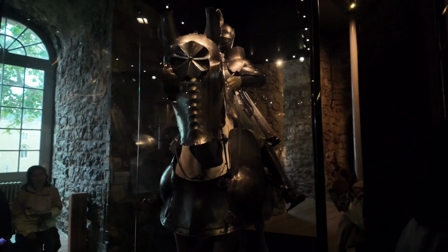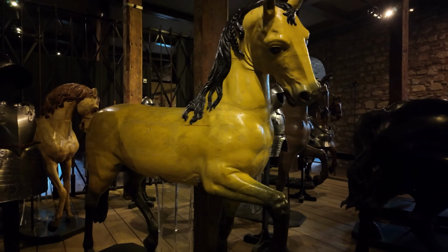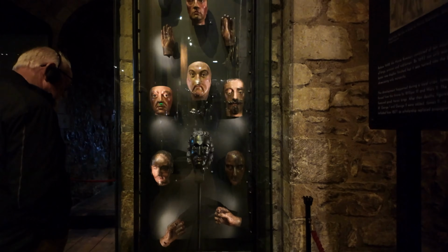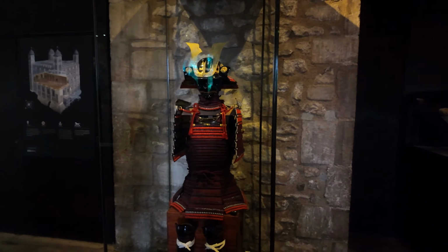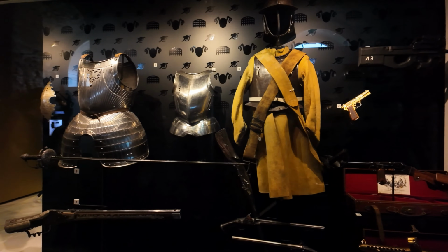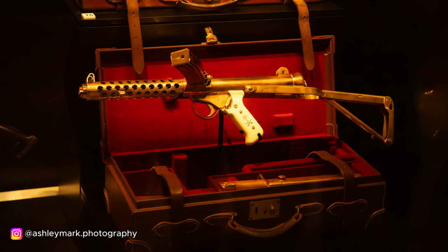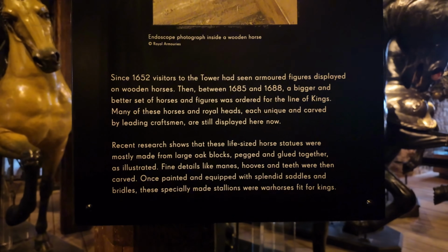Take Henry VIII's tournament armour, custom built and lavishly engraved. It's not just armour, it's a statement of strength, wealth, and probably some vanity. But the armoury wasn't all about kings. The tower's workshops turned out thousands of weapons, longbows, swords, muskets, and cannons, arming English soldiers for centuries. In its heyday, the tower was the beating heart of Britain's military machine. Today, the Armoury stands as the oldest visitor attraction in the world, still drawing crowds after nearly 350 years.